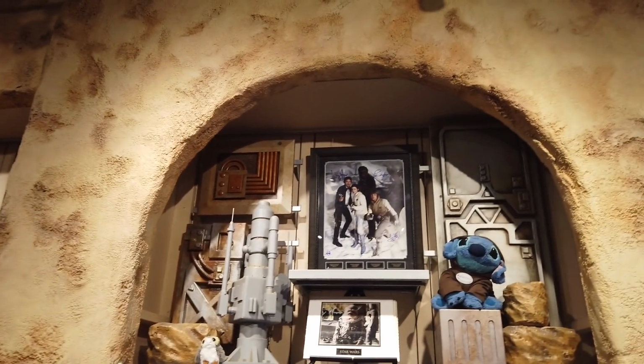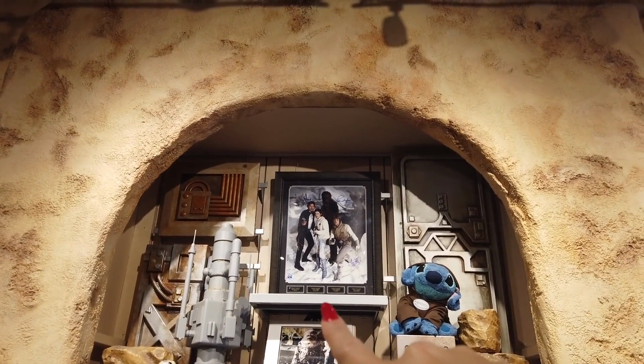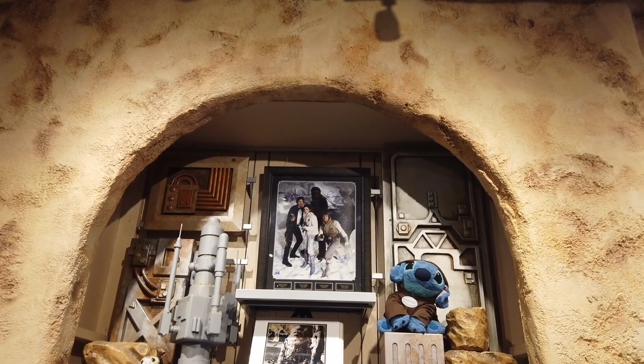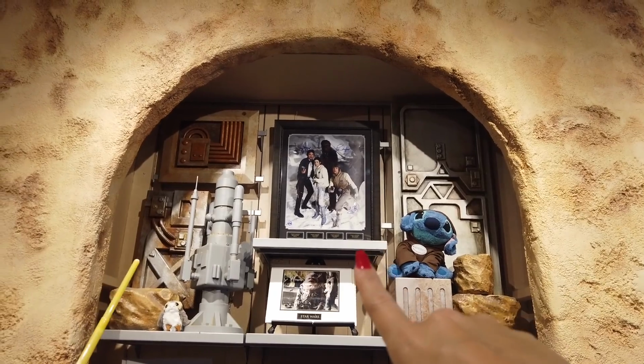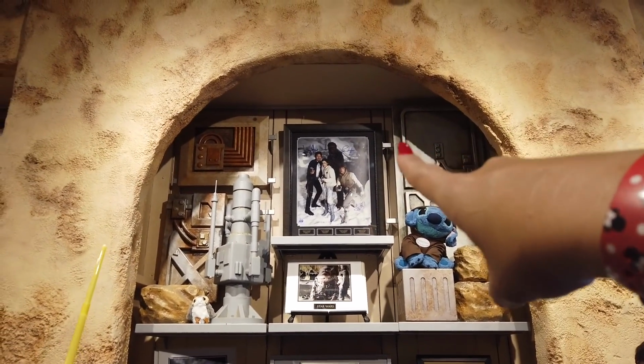So this picture right there has just upped the game because it's $20,000, because it's signed by Harrison Ford, Carrie Fisher, Peter Mayhew, and Mark Hamill. The end. That wins. This is a record, ladies and gentlemen. The most expensive thing we've found ever.